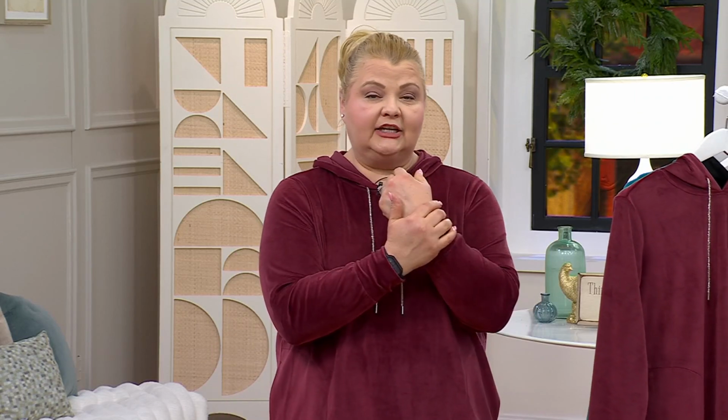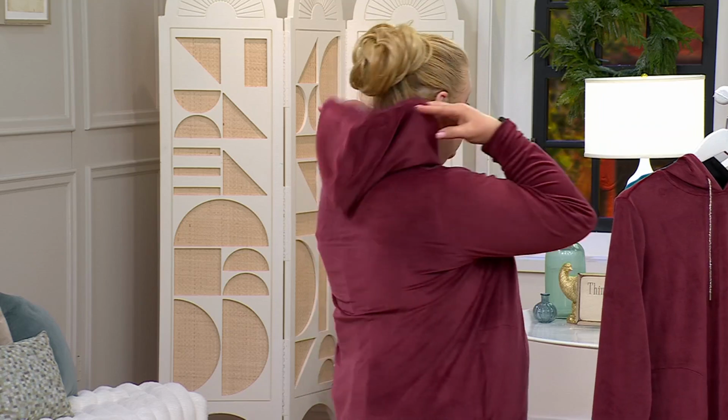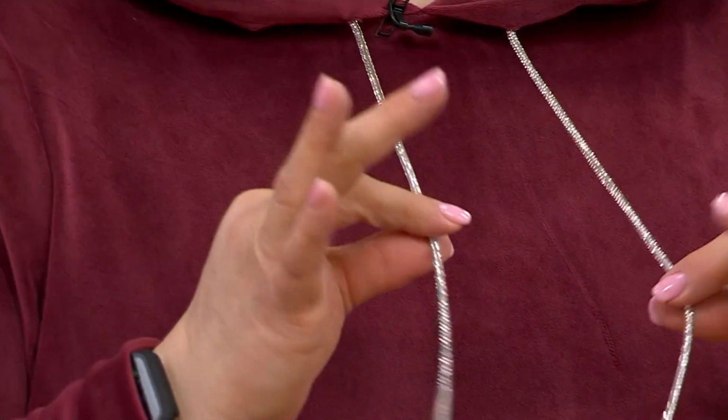So nice length on this. We gave you a band at each cuff, at the hem, side seam pockets, nice generous pockets, and you have a hood. Four pockets with the pants, generous hood, yeah. And then you have the closure.